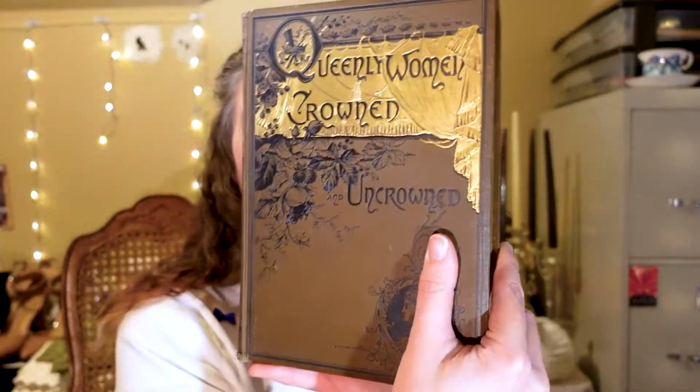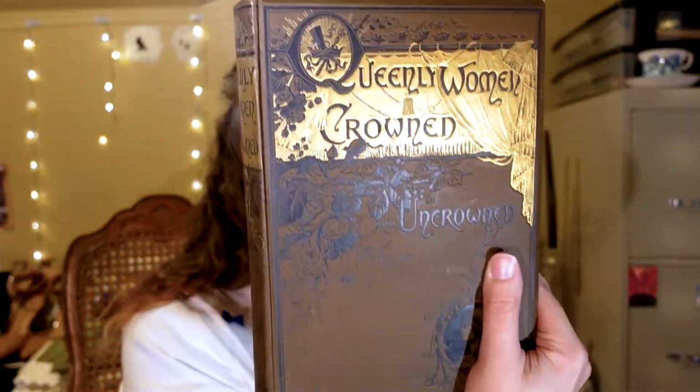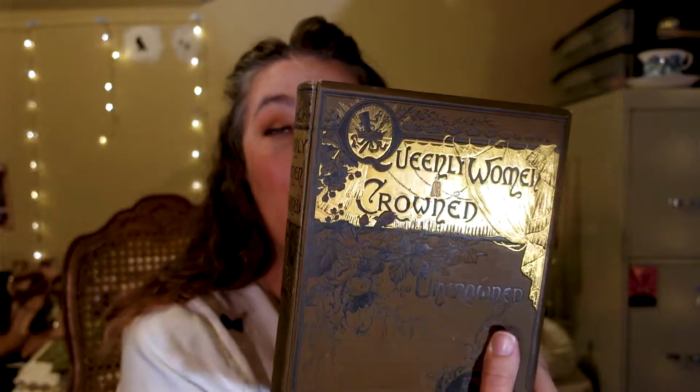This next book caught my eye inside the glass case. This one I spent $30 on. Is it worth $30? Clearly it was to me. It is called Queenly Women Crowned and Uncrowned. And it has all this kind of gold-esque gilding on the book. It's one of those books that has the gold gilding on all the sides.